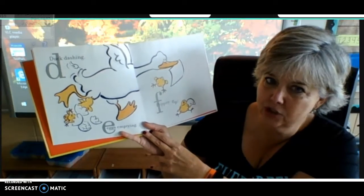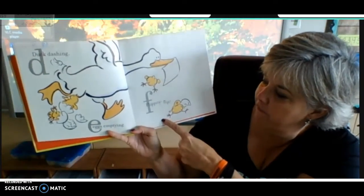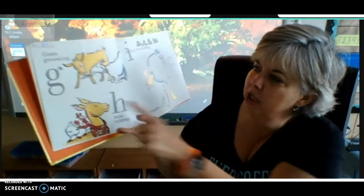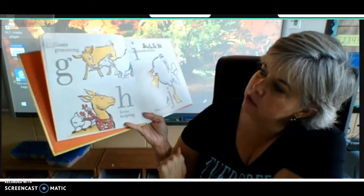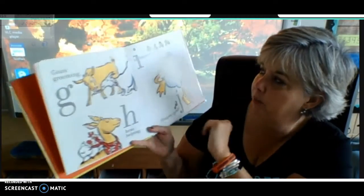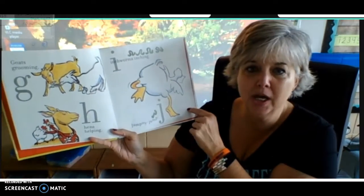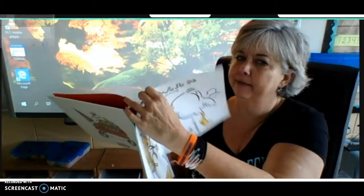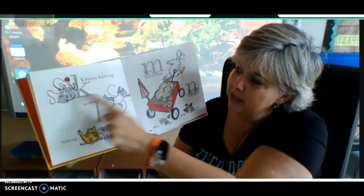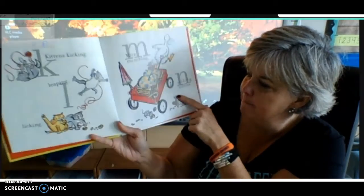D, ducks dashing. E, eggs emptying because they're hatching. F, flippity flip. G, goats grooming, which means they're cleaning each other. H, hens helping. I, inchworms inching. J, jumpity jump. I don't know about that duck. I don't trust him. K, kittens kicking. L, leaping, licking. M, mice munching.